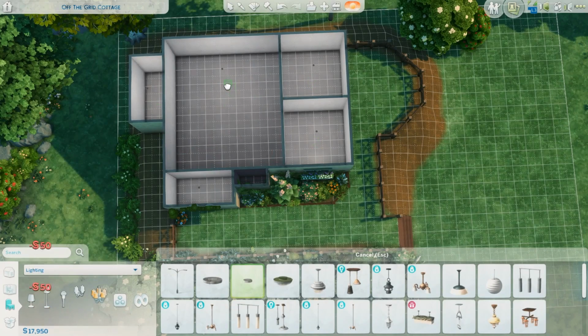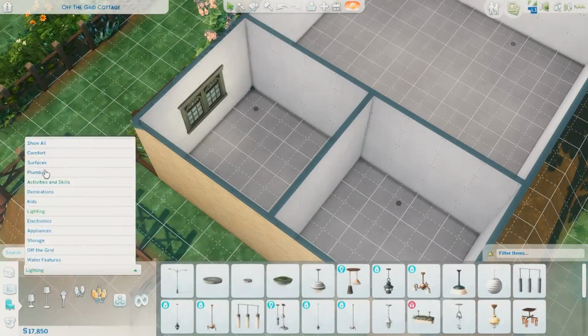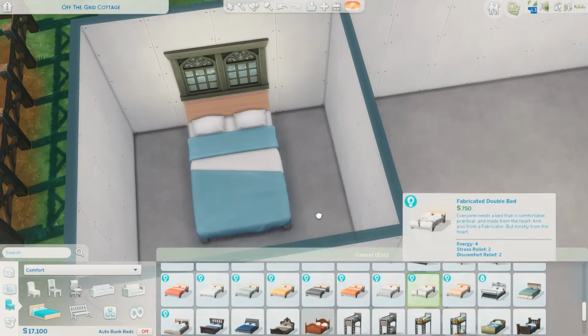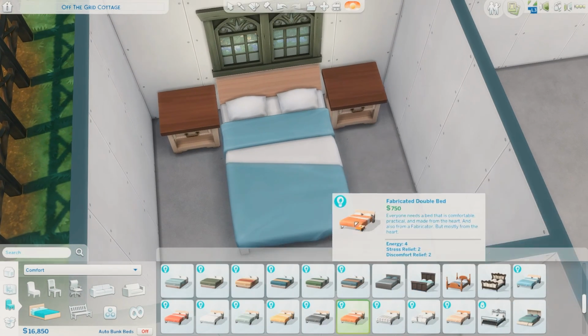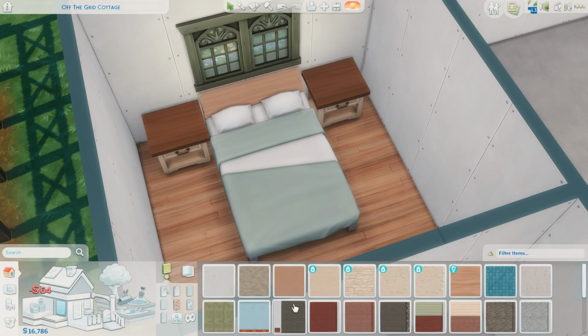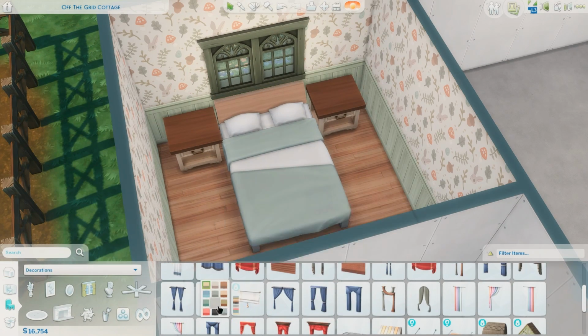And then for the interior, I've just put those lights down so I can see what I'm doing, and I removed them at the end, so the only light source that they have is from the windows and then candles. And then the main bedroom is the eldest sister's bedroom, and I gave her that fabricated bed from Eco Lifestyle. I always forget what that pack's called. Yeah, just try and save a bit of money.